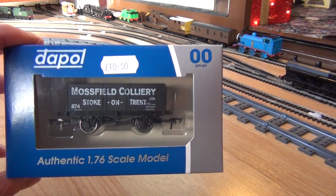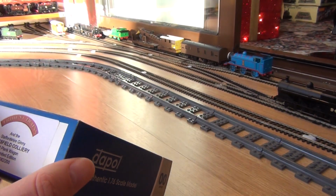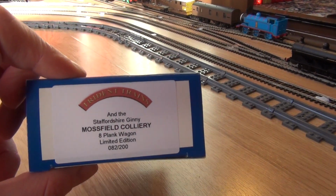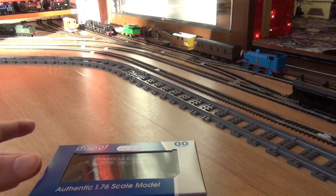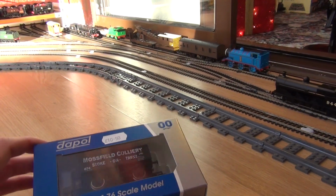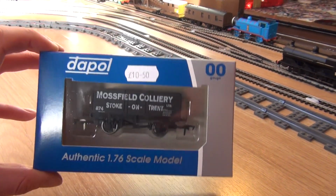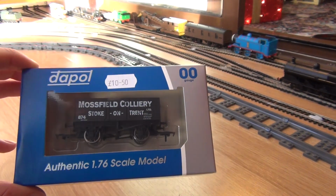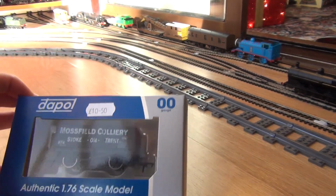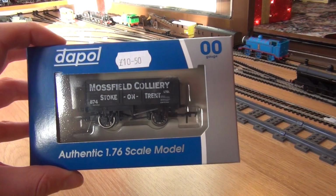This is a Mossfield Colliery truck from Stoke-on-Trent. It's a Trident Trains exclusive. Look at that. I had loads of people ask me about this, and I basically got this at the same time as I got the Blue Pullman, and I posted pics of it to Facebook and Twitter. And everybody was like, what's the Dapple box? What's in the Dapple box? People were totally ignoring the Blue Pullman. Everybody wanted to know what this was.